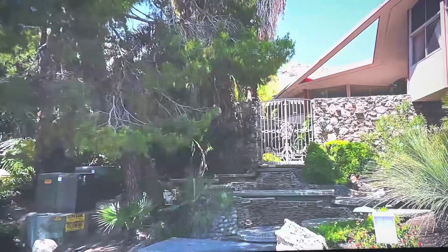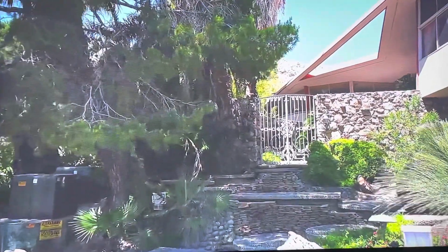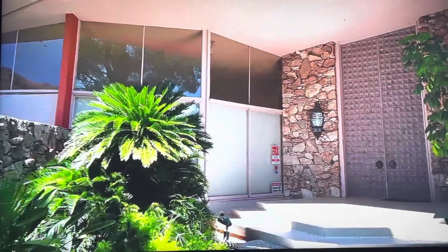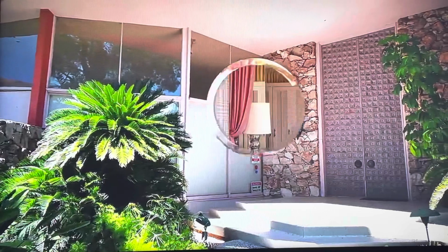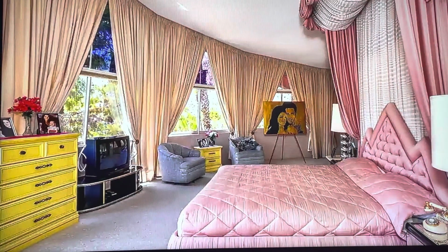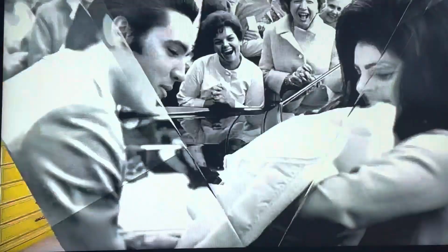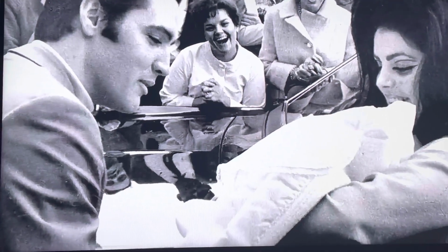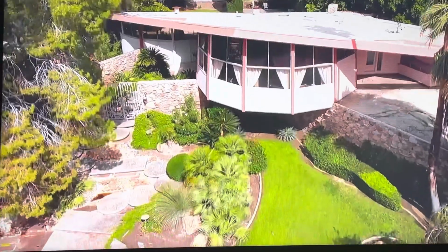Also, those are the steps, once again, that he carried up his new bride, Priscilla. And here are the doors with the symbols on them. And that's the bed that I just showed you that Priscilla was laying on. So it was still pretty original up until just recently. And then, you know, Lisa Marie was born 9 months later after them staying at the honeymoon house.